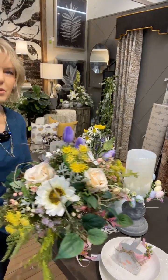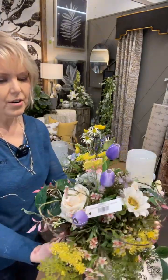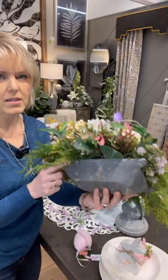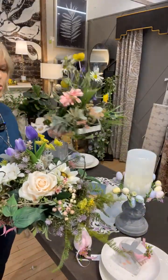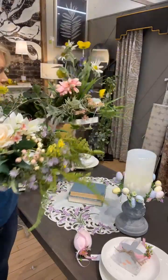Another option, quick switch out for you here. White sunflowers with peach roses, yarrow, wax flower. This is the 16-inch Spring in Bloom centerpiece designed in a dough bowl. And it's roughly the same size, just a little lower. It has those natural touches. Oh, that one's sold. This one's sold? Yep.